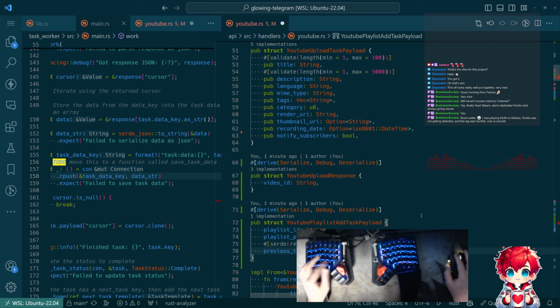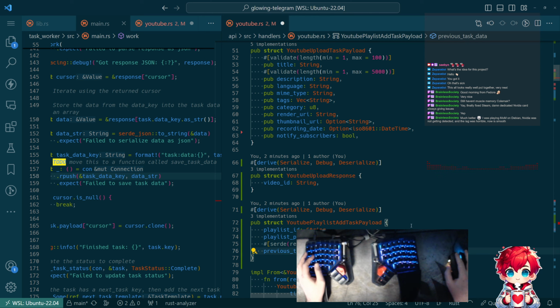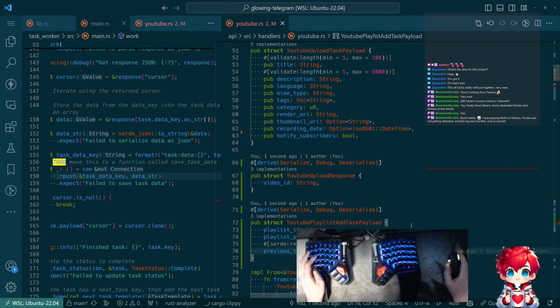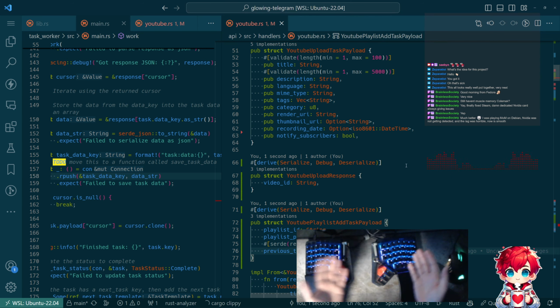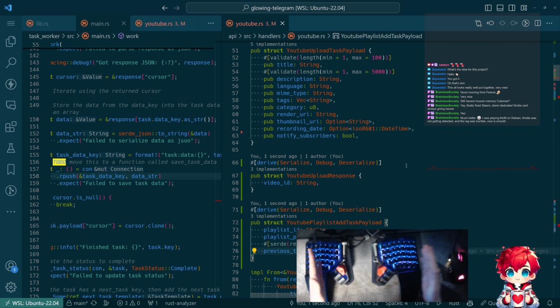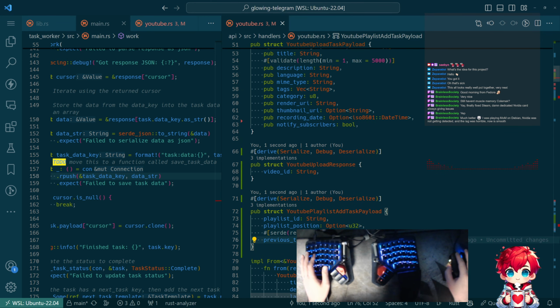So I can then just say previous task data is this, except it's not. Unfortunately, it's a vec. How do I do that? Oh yeah, vec of that. There we go. Because of the nature of the tasking system, the previous task data is potentially a list of things. Now we know in this case that there's only going to be one thing in it. So we'll have to deal with that. But this is the shape of the data that we're getting.